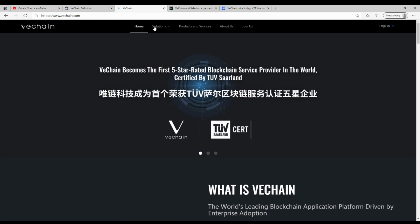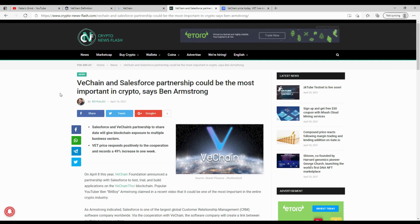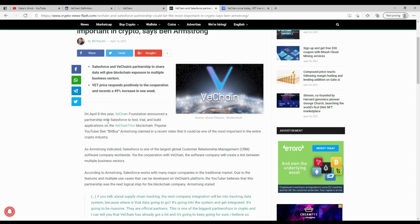And one of the biggest things that I like about VeChain is they currently, on April 14th, they signed a partnership with Salesforce. And Salesforce is a very large business. And basically, you can see here, on April 8th of this year, VeChain Foundation announced a partnership with Salesforce to test, trial, and build applications on the VeChain Thor blockchain.